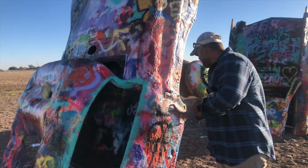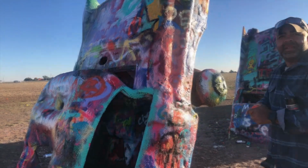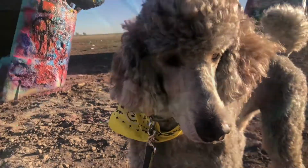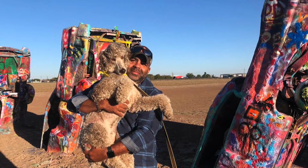Visitors are encouraged to spray paint art and graffiti on the Cadillacs, and Perry even packed away some spray paint from Georgia specifically for Cadillac Ranch. Sammy joined us on the walk out to the Cadillacs, and as always, he enjoyed stretching his legs and getting a little one-on-one attention. It was really windy during our visit, which made spray painting very difficult, but we still managed to make our standard Overland mark.